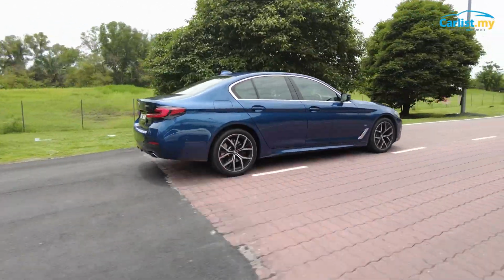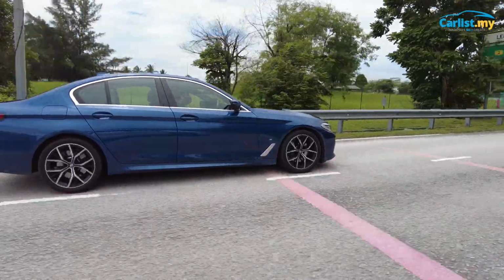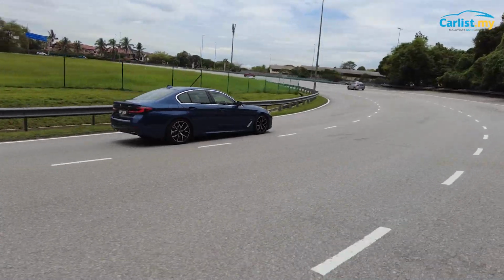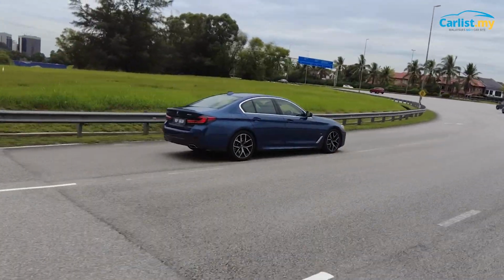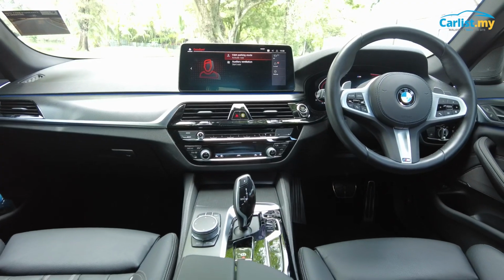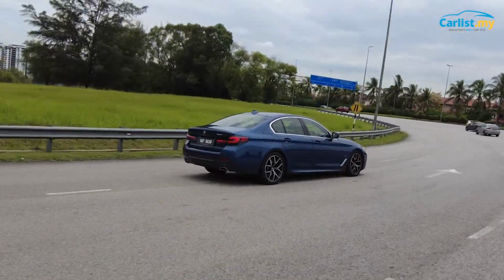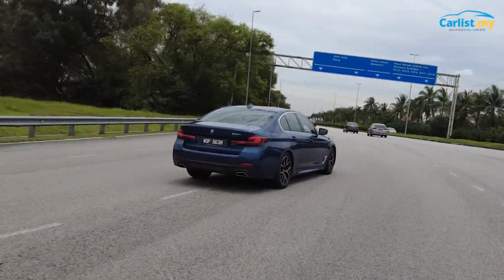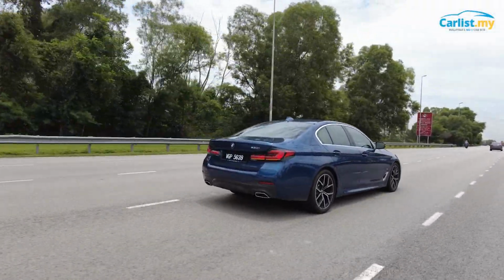Yeah, so to sum up, the G30 530i LCI, it's quite a complete car. I mean, yes, people will complain about the interior feeling old compared to other cars, but I can't really complain about it. It's still a nice place. It still looks premium. It still feels premium, and I don't know, it just feels current. This is not a flashy Mercedes interior. Of course, there's something to be liked too, but it's just functional. Everything here is just functional, and it feels like a car. It's not like a spaceship.